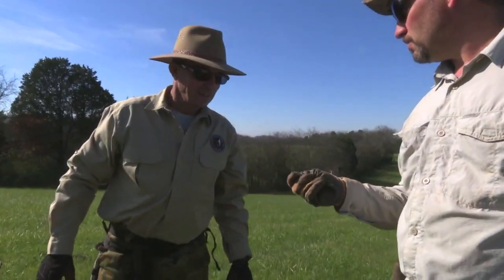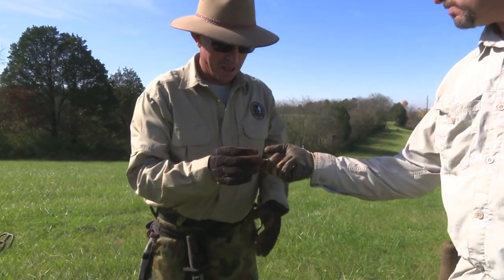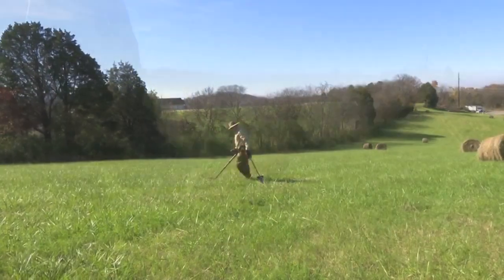Authentic. 12th Georgia. You got one of those? No, I haven't. I think it said 12 GA, 12th Georgia Regiment. Yeah, 12 gauge, you reckon? I've got a few of those.